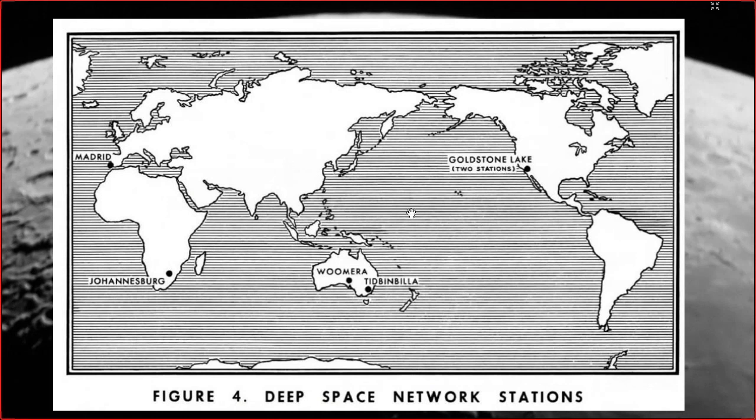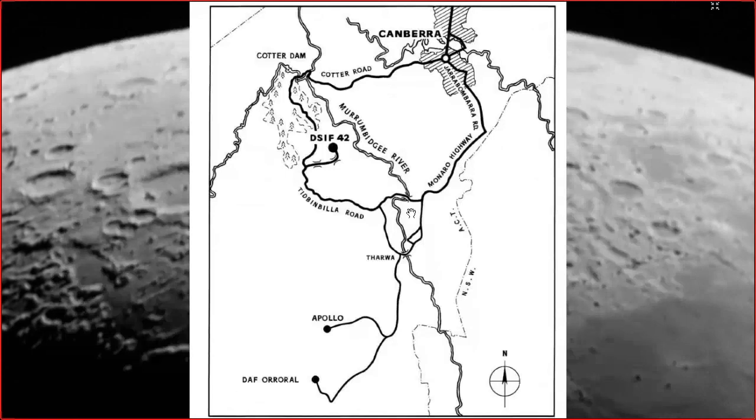Well, this is the map of the world as it was as regards tracking stations in the 60s era. Five locations: California, Goldstone Lake, which is in the Mojave Desert, Madrid, Spain, and Johannesburg in South Africa. And in Australia, we had the Woomera station near Woomera, called Deep Space Station 41. And the one I was involved with, and the one that supported Surveyor, was Tidbinbilla, near Canberra.